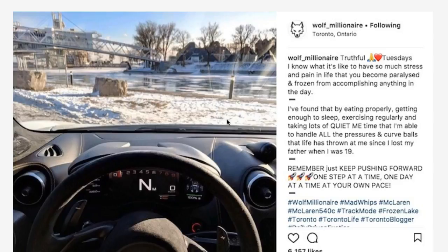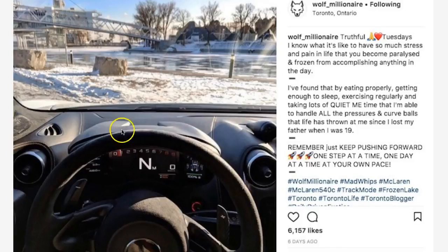Even though I'm a bit of an expert at taking photos on my Android Pixel XL, it's all about the lighting and the clarity. This photo here, it was really hard to get the clear background with the bridge to show the ice without any glare on the screen.